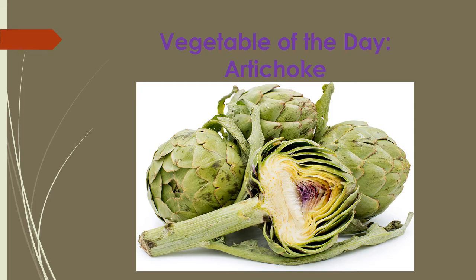Today I'm back with vegetable of the day, the one and only artichoke. So maybe you've never seen this vegetable before. However, maybe you've eaten it. Perhaps the heart of an artichoke, or maybe you absolutely love spinach and artichoke dip. Or maybe you detest it.